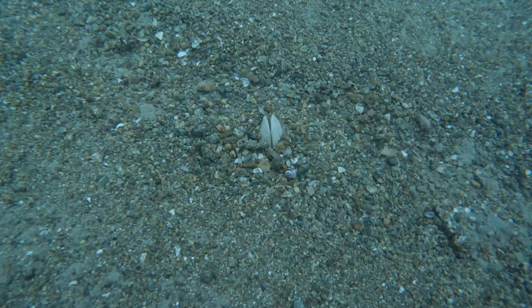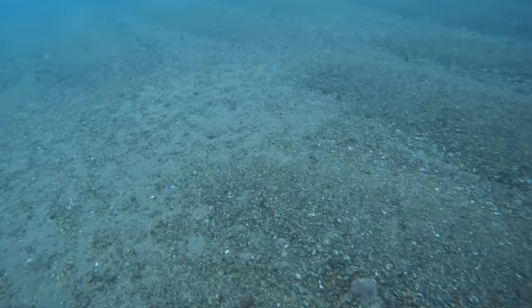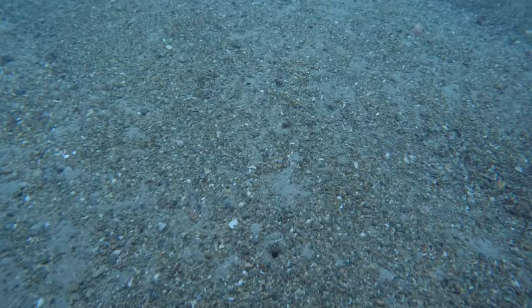Probably plenty of clams hidden inside this. This is prime clam land. There's an ormer shell, a small ormer shell. Soft sand with gravel on the top.